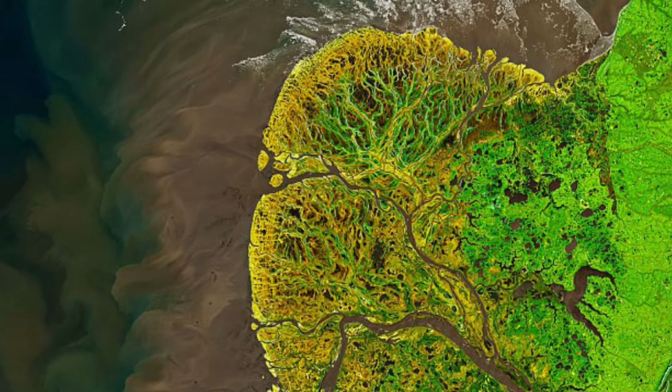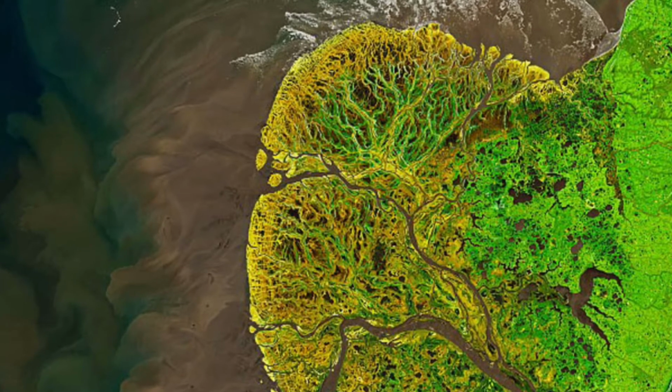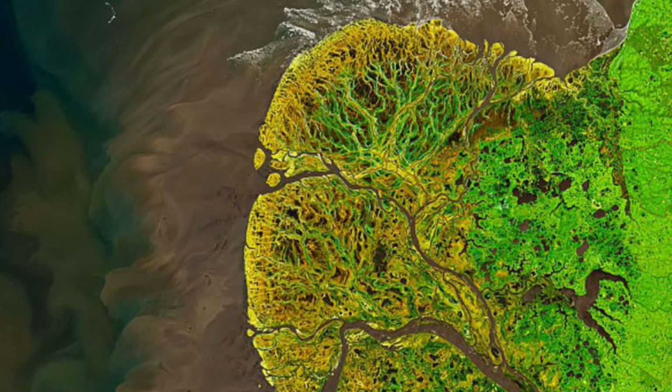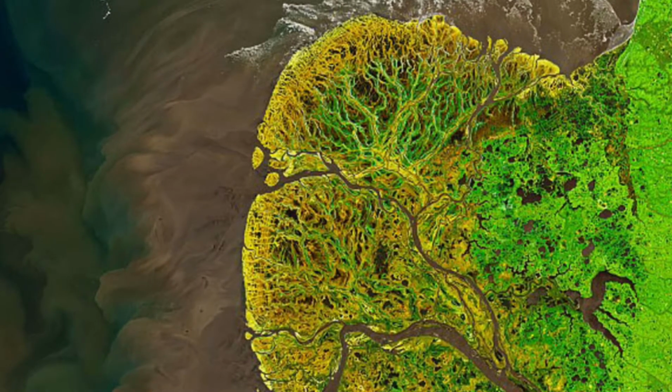"The Yukon Delta is an exceptionally vivid landscape, whether viewed from the ground, from the air, or from low Earth orbit," Gerald Frost, a scientist at ABR, Inc. Environmental Research and Services in Alaska, told the Earth Observatory.